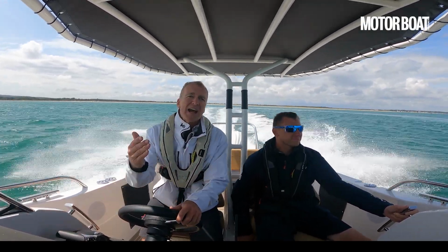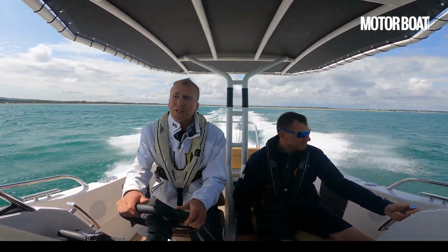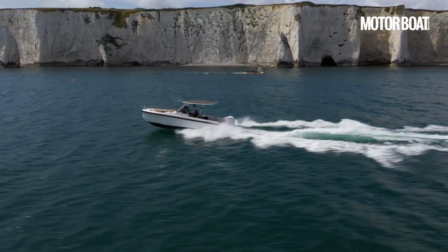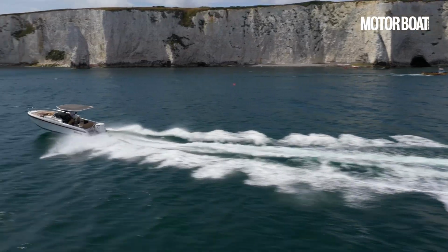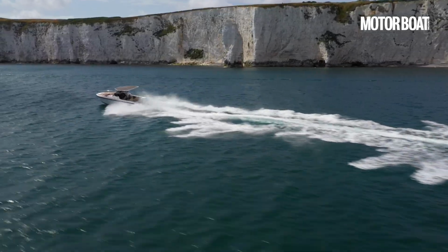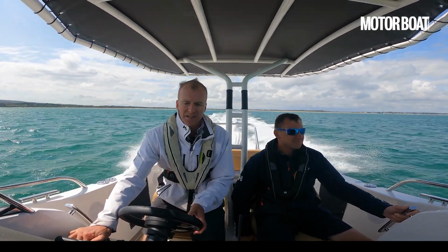And now we're going head into sea. Really quite choppy, but it's riding beautifully too. It's really winding up. Okay, here we go. Now we're doing 38 knots. Oh yes, that just feels superb. Trim it in a bit.